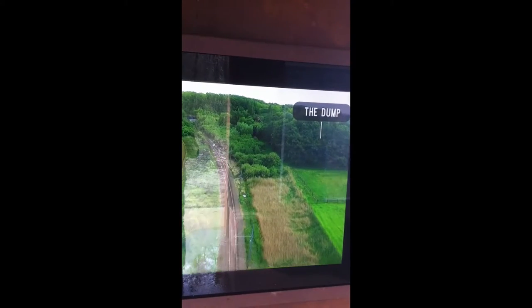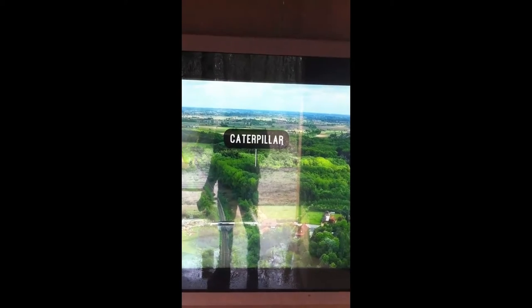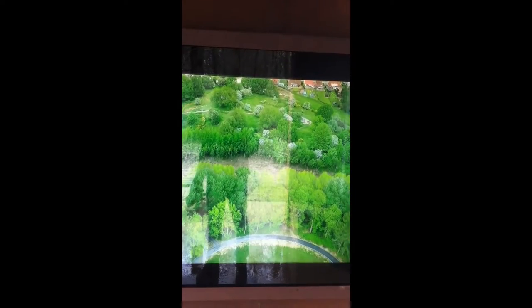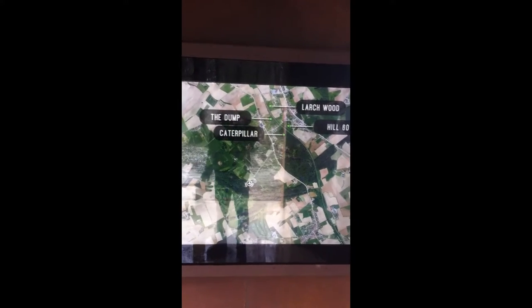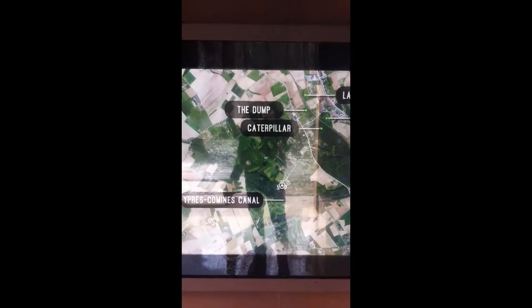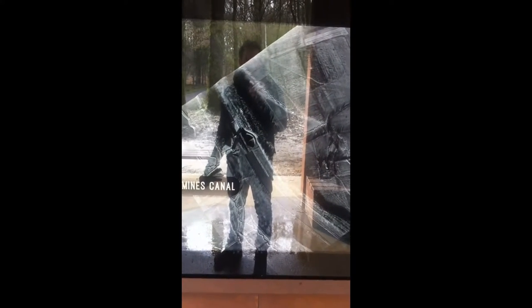From north to south, these are Larch Wood, the Dump, which was called La Butte des Tirailleurs by the French, Hill 60, and the high winding slope of the Caterpillar. The names given by the British show enormous inventiveness. Here, where we are now standing, the ridge was intersected for the construction of the Ypres-Comines Canal. Despite various attempts over many decades, no boat would ever sail on it.